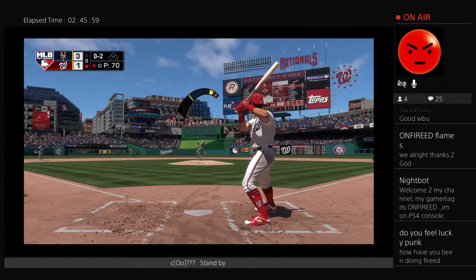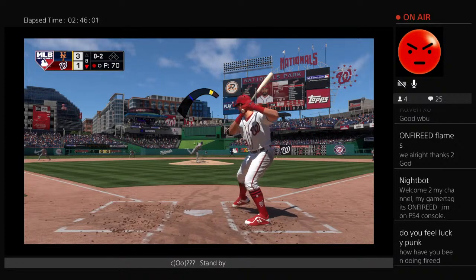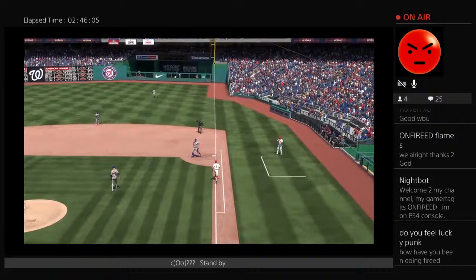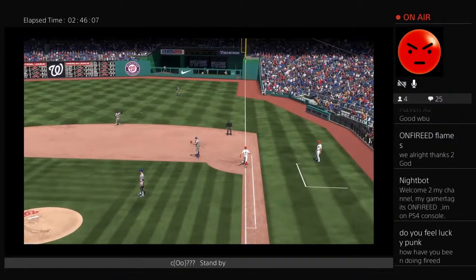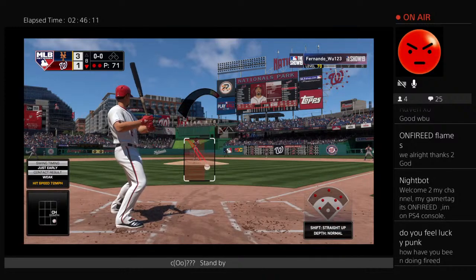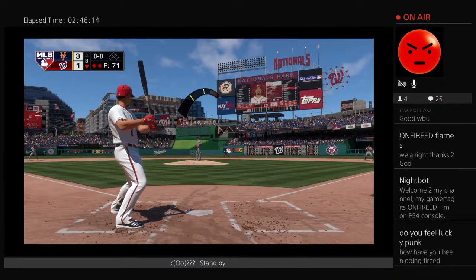Looking to punch him out again. The pitch. This is on the ground over to first. Alonso takes it in. And he'll step on first himself for the out. At the plate, Anthony Rendon. It was a flyout for him in his last trip.